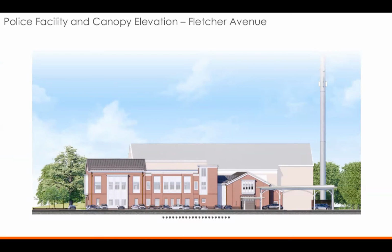This is an elevation looking at the police facility from Fletcher Avenue. You can see that there's a lightly shaded building to the back. That is the mass of Carey Memorial. And then the police station mass is in the foreground. That's the darker colored building. And then, of course, the canopy is over on the far right.